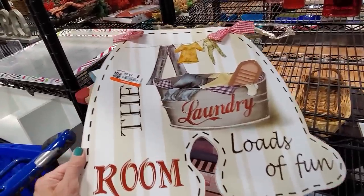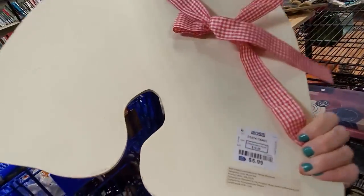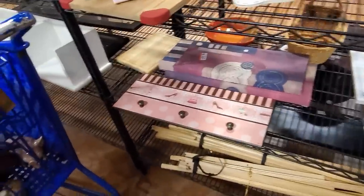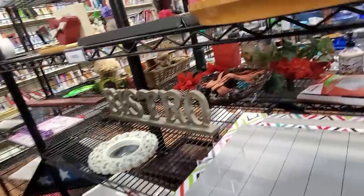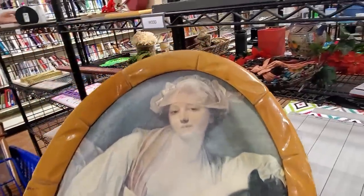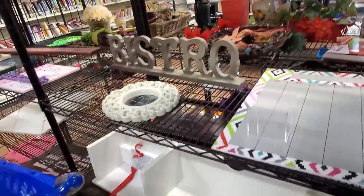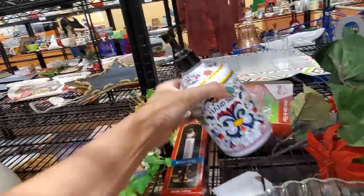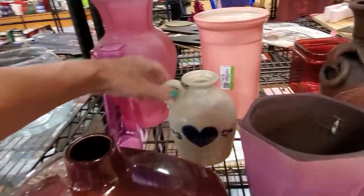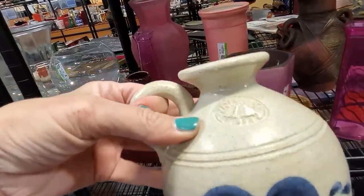The laundry room, loads of fun. That's really cute. It's only $5.99 at Ross though. Tray. Cardboard back though. Oh, it's plastic. Totally thought that was ceramic. That is pine wood.